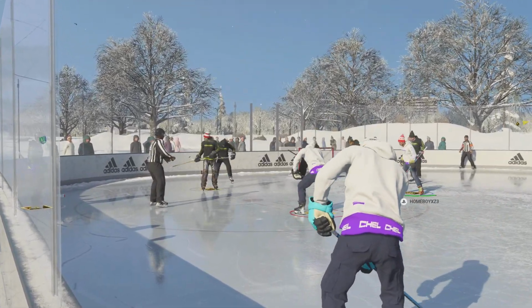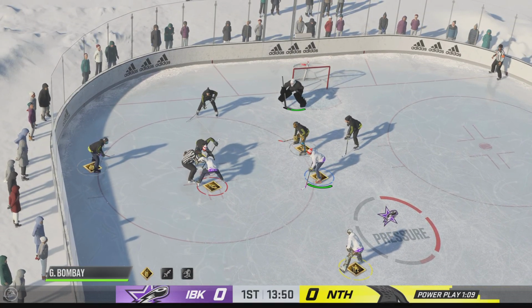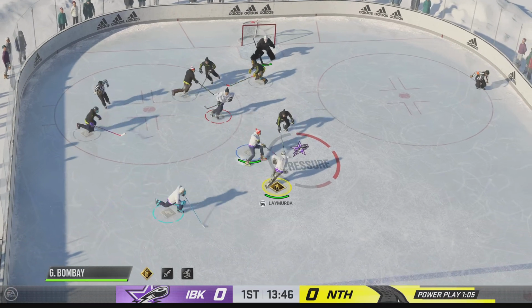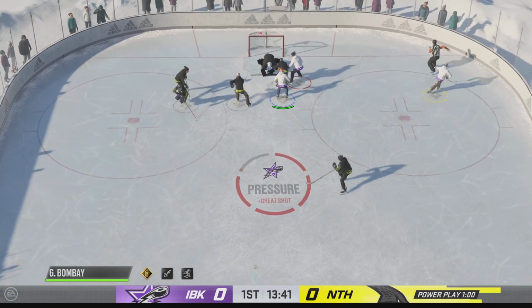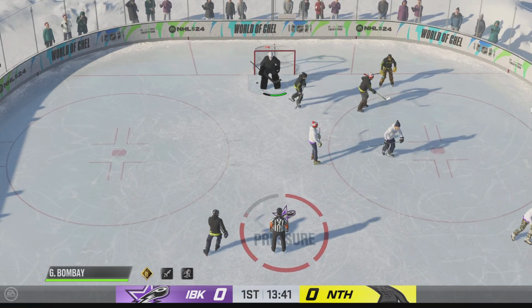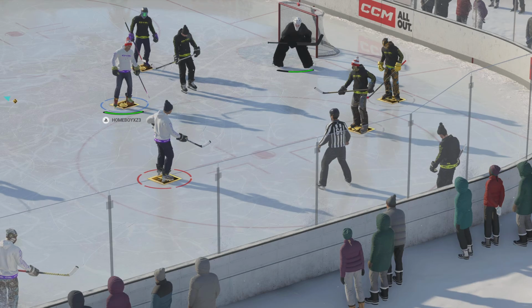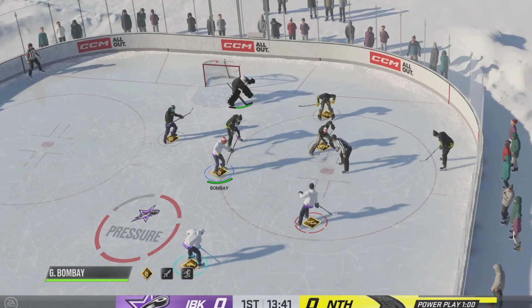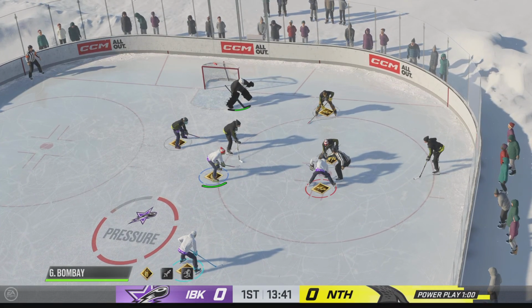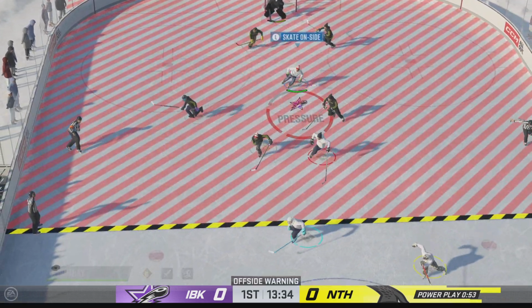Bears hoping for some puck luck here on this face-off as they continue to play shorthanded. And they win the offensive zone face-off. Now let's see if they can capitalize. Puck is frozen and we get a stoppage in play. Tyler's looking to win this draw on this man advantage here. The Icebreakers will go to work here in the offensive zone.